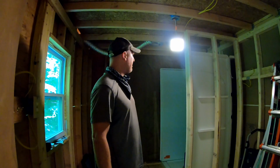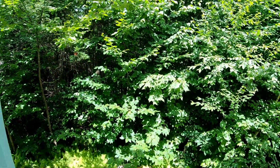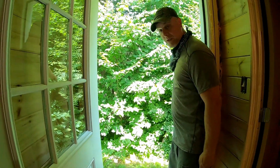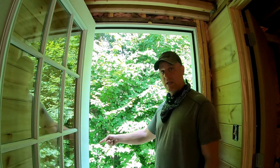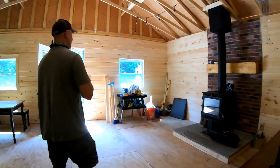All right, and here's my back door still. This is the back door of doom, and it goes right into the woods. The creek is down there. It's the beginning of the creek where it comes in on my property. I will be putting a little back porch with steps going out that way, just for emergency exits. And yeah, that's it, folks. This is our update. It's coming together.